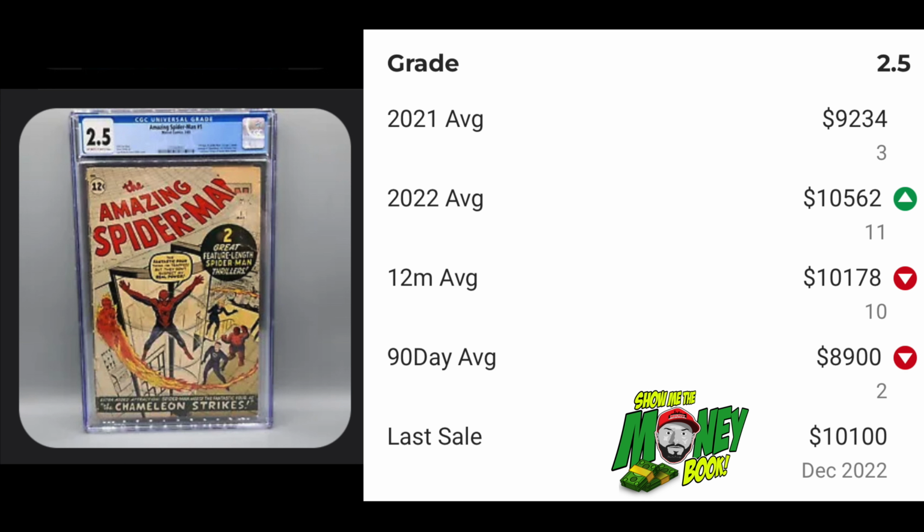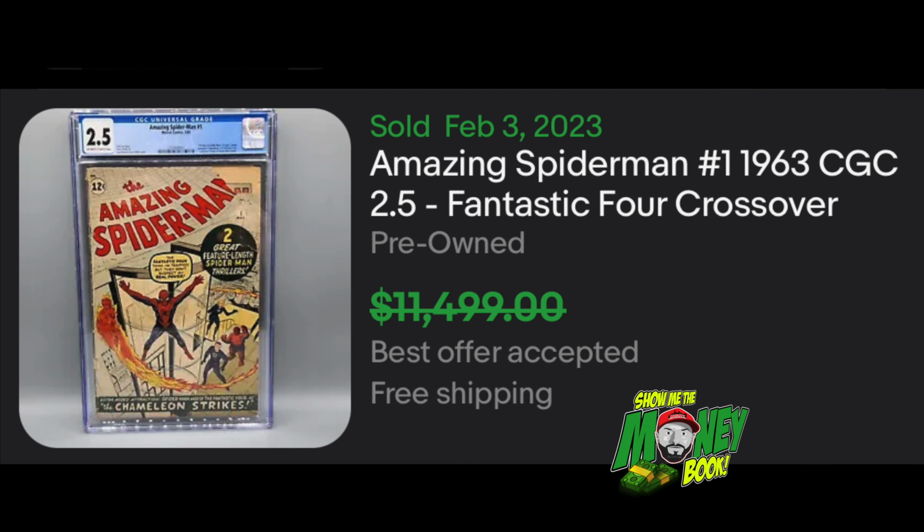The big thing that jumps out to me is this book has really stayed steady, right? We went from $9,000 in 2021, and at this grade point in 2022, $10,562. It was up. Then the 12-month rolling was around the same price, around 10 grand. The 90-day dropped to $8,900. So I'm shocked that we had a couple of books listed for around $8,500, and now all of a sudden the last sale is back up to 10 grand. Seeing that this book was listed for $11,499, I can safely say I think this book was definitely sold for over $10,000, probably with tax.